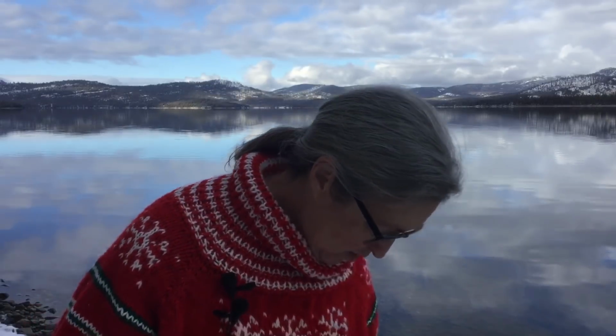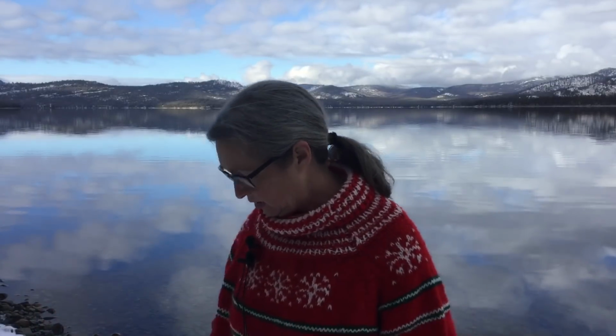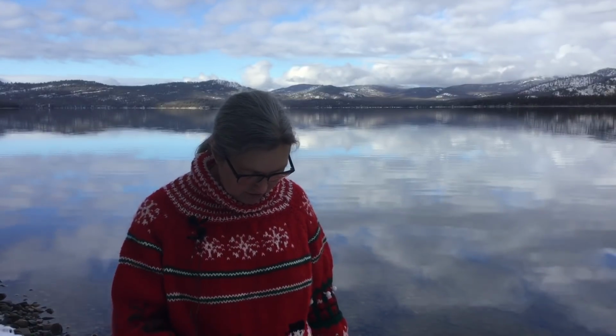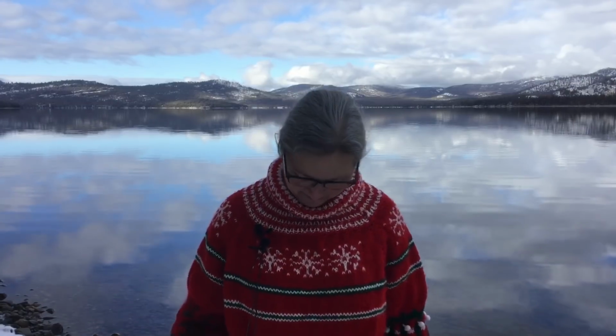And yes, I am wearing my Christmas sweater today. Let's see if I can show it to you a little bit without tripping myself. I knit this last year. It's a modified flax sweater. Way too big for me, but I don't mind. It's comfy, it's cute, it's Christmas, right?